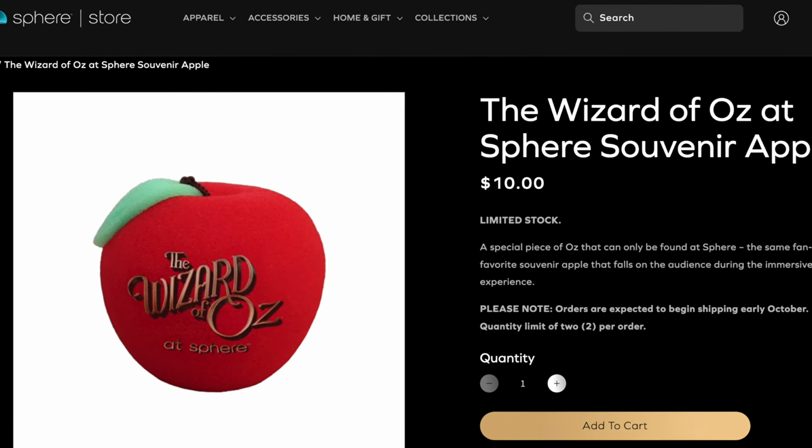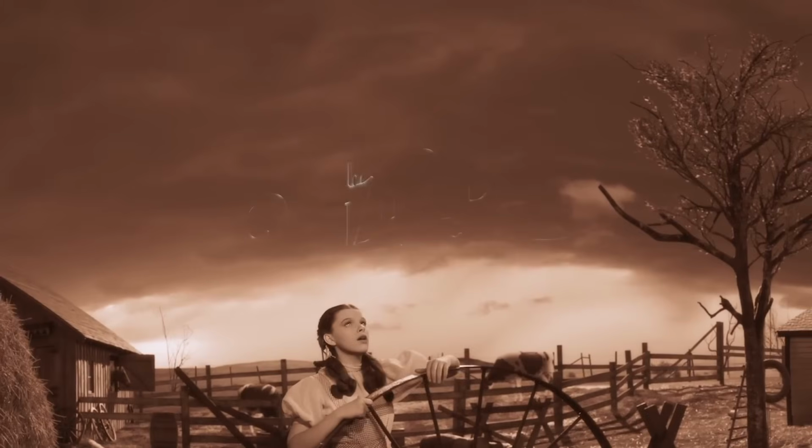No scrambling, no elbowing strangers. But I'll be honest, buying it online just didn't feel quite the same. The real magic wasn't in owning the apple, it was in watching it fall.